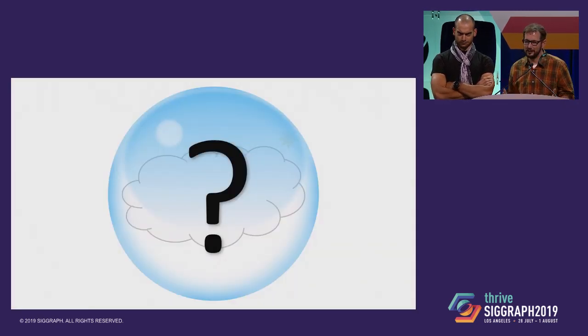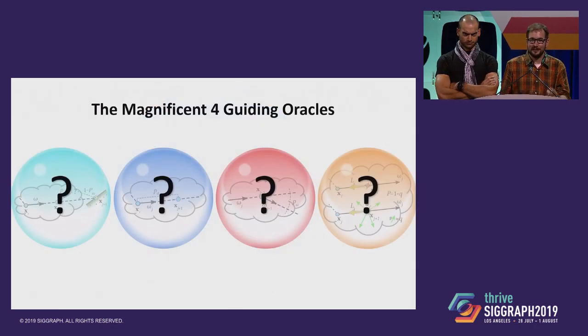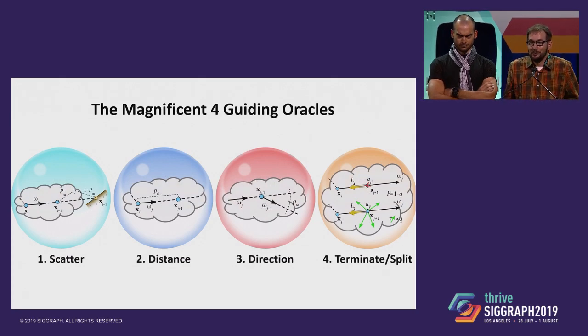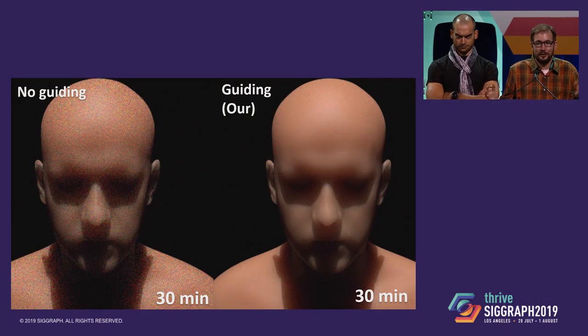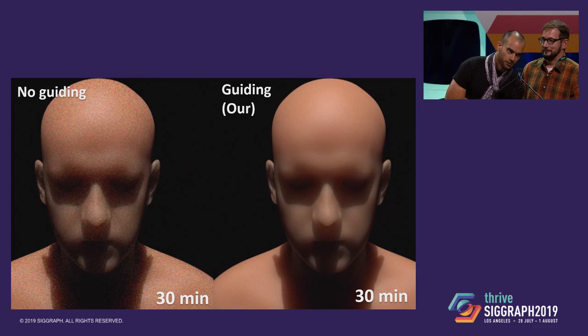Sometimes in life, it's really hard to make the right decision, and we seek guidance to help us make these, especially if you go through volumes. There are so many decisions to make. So we will present you 4 guiding oracles which can help you to make these decisions, so that when the time comes and you start your rendering, you don't have to waste all your time waiting until it's finished. See you Tuesday at 9.